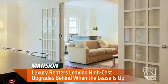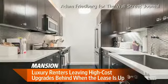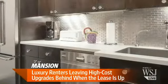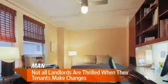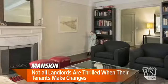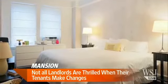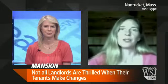What I find interesting about this is if they eventually leave, they don't get paid back, I assume, by the landlord for making these renovations. And in some cases, aren't the landlords going to ask them to put the unit back the way it was before they embarked upon the renovation itself? Right. So in pretty much every rental contract, you sign saying that you will return the unit as you found it. And in some cases, the landlords are holding the tenants to that. I have one example in New York where someone put in about $50,000 of work, and the landlord didn't like it, and made them take it out.